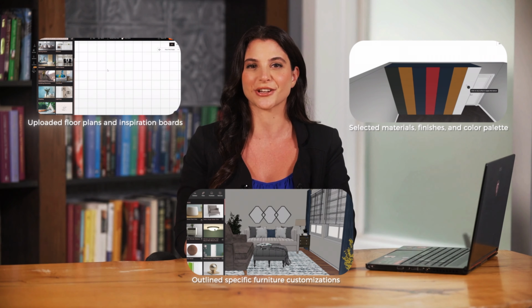After selecting her package, Emma filled out a quick form detailing her project needs, uploaded floor plans and inspiration boards, selected materials, finishes, and color palette, and outlined specific furniture customizations. With everything in place, Emma's project was in motion. Within hours, the Foyr team reviewed her submission, clarified any missing details, and got straight to work.